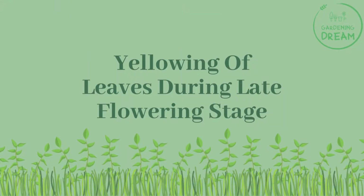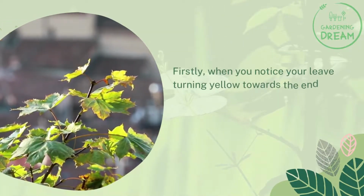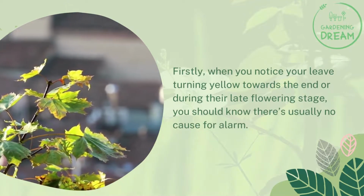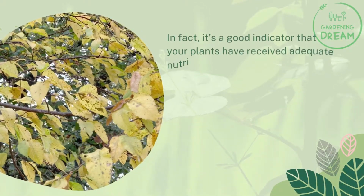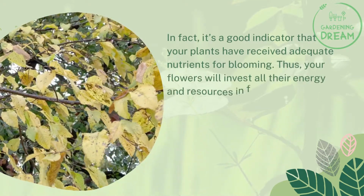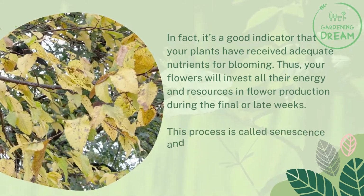Yellowing of leaves during late flowering stage. Firstly, when you notice your leaf turning yellow towards the end or during their late flowering stage, you should know there's usually no cause for alarm. In fact, it's a good indicator that your plants have received adequate nutrients for blooming. Thus, your flowers will invest all their energy and resources in flower production during the final or late weeks.